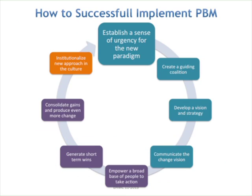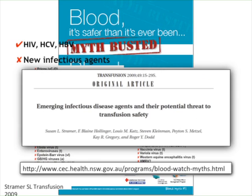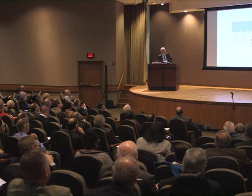Now, physicians still say the database for PBM is so small, 70 articles, a few studies, one here, one there, no randomized controlled trials. How on earth should we have one, or some, with the budgetary limitations? But what we could do is, instead of looking into the new paradigm, quickly do a look back in the old paradigm. In the old paradigm of donor blood management, look back to establish a sense of urgency. Here's the poster you might be familiar with from the Australian Red Cross Blood Service.